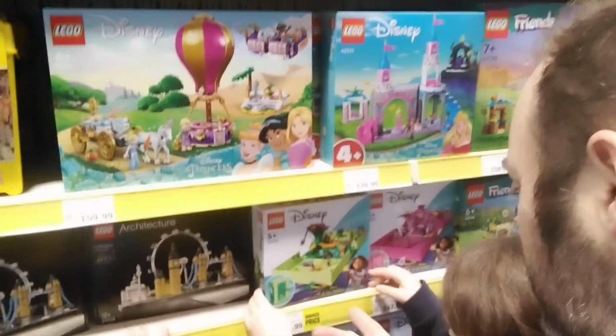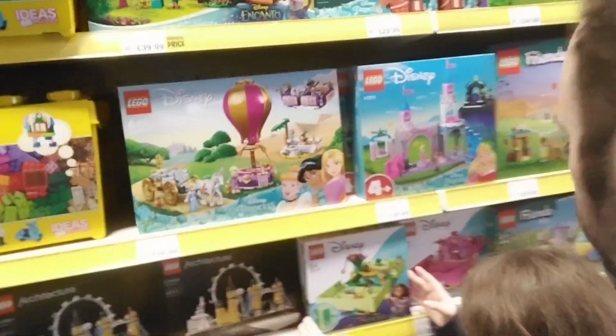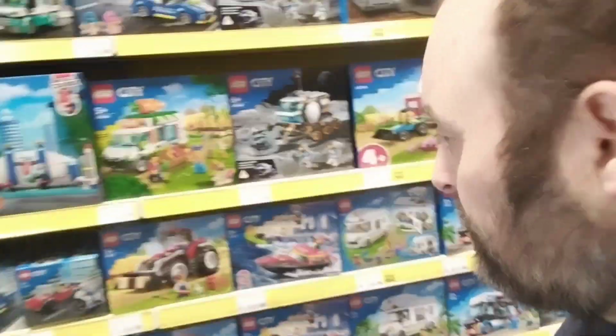Anyone found any more deals? Oh yeah, what we got? There's no Canto set, just £1 off. Let's look for the bigger deals if we can find them. Daddy, come over here! Just look at Harry Potter.